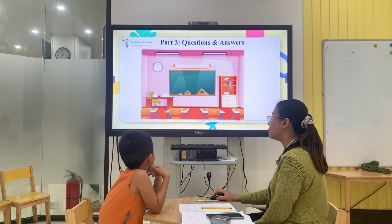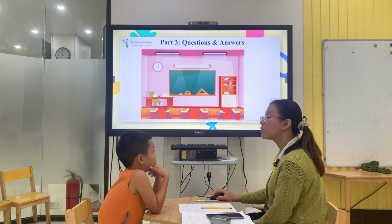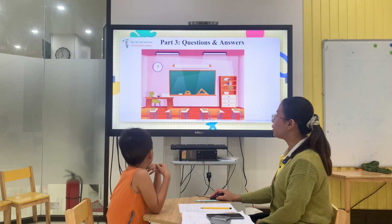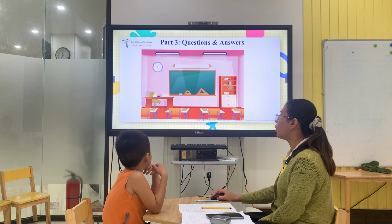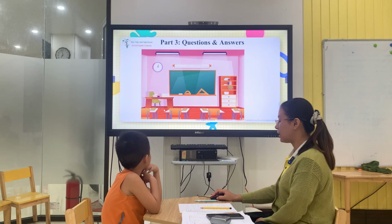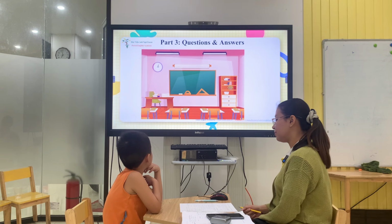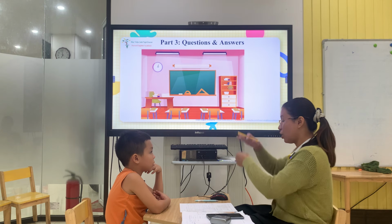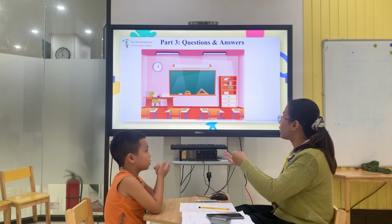So, look at these. What are these? Books. Okay, so where are the books? Are they on the desk or under the desk? They are on or under? On. Under. Okay, so where?